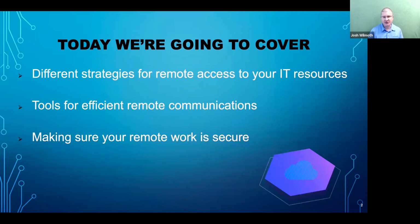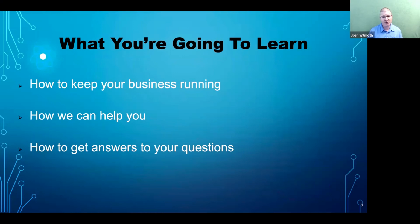Different strategies for remote access to your IT resources, tools for efficient remote communications, making sure your remote work is secure. You're also going to learn how to keep your business up and running, how we, CTTS, can help you, and how to get answers to your questions.